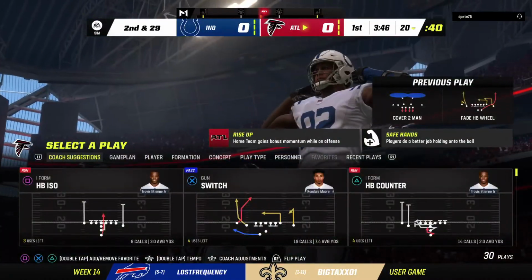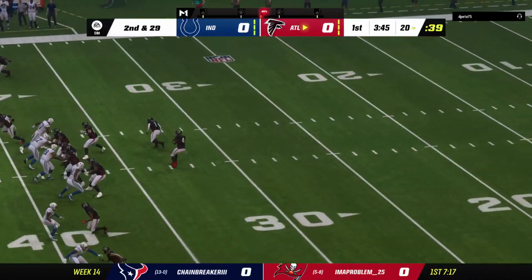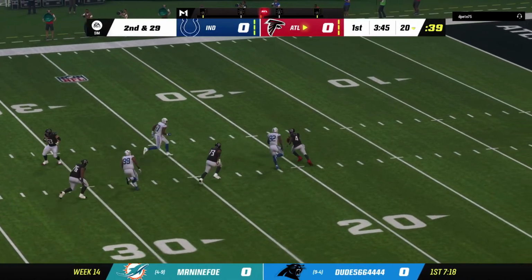Marcus Davenport. What persistence, and that persistence pays off. Tracks him down for a 19-yard loss. Boy, that's tough, Charles. First play of the drive, you're hoping to stay ahead of schedule.